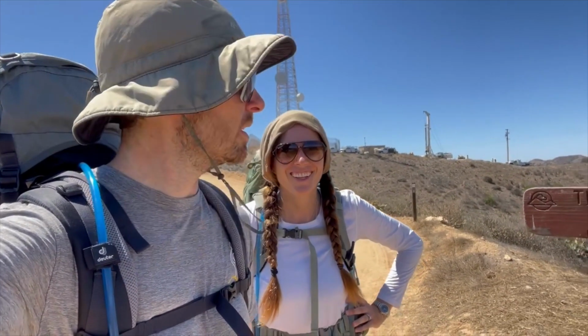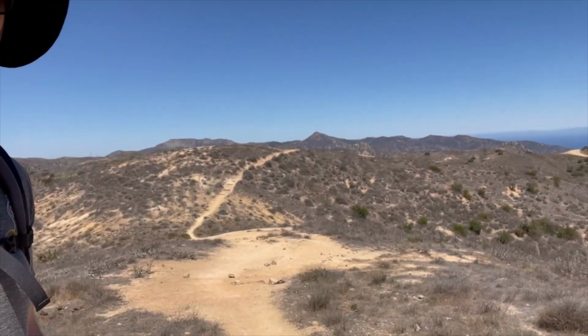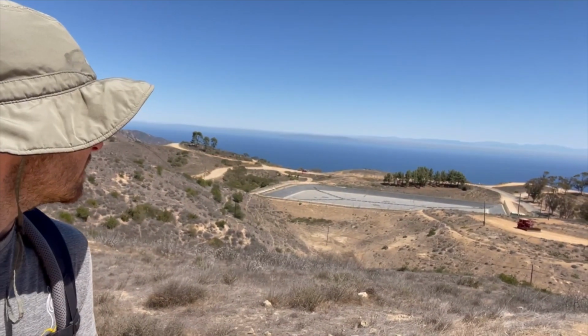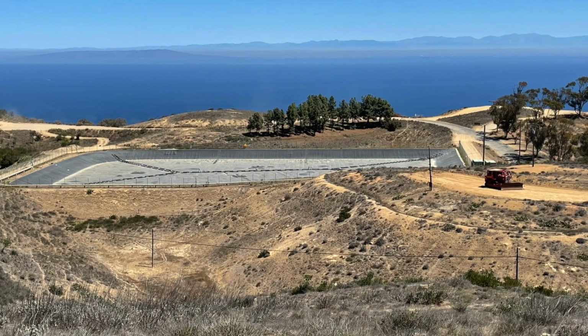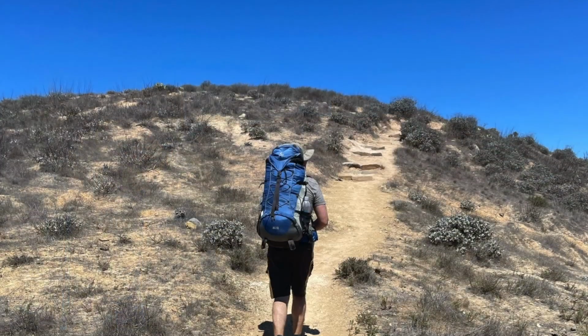Okay, so it's only been like a minute since we did our last one, but we came across this little rise. It looks like we're turning off the fire road and onto our standard trail. And also, down that way is some sort of a dried out reservoir that looks like it's getting some kind of repairs done or maintenance or something. Wander with me. We can disappear.